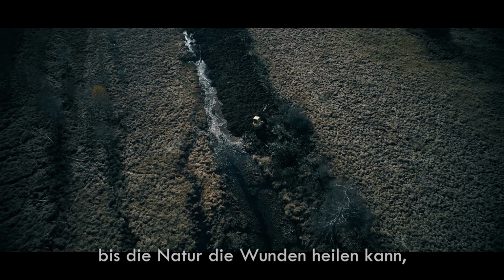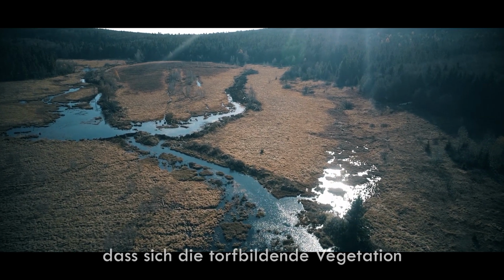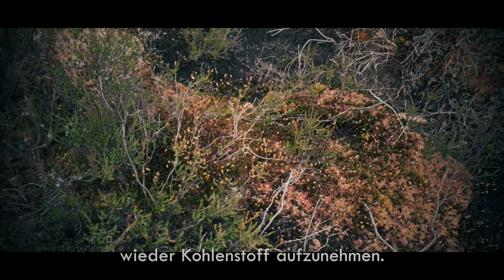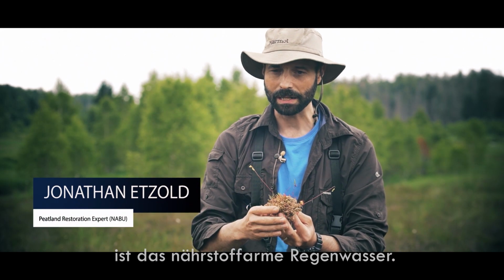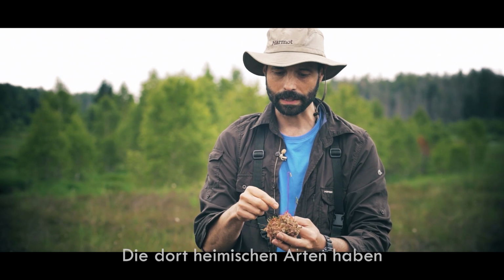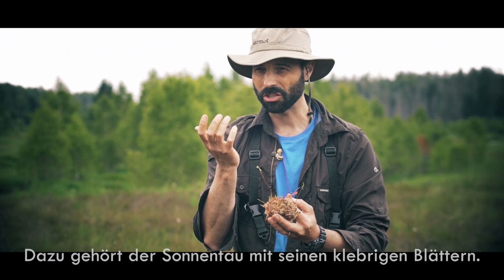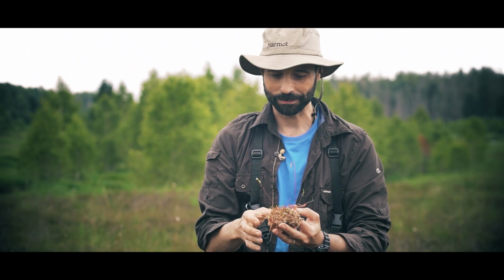It will take some time for nature to heal the wounds caused by humans. Modeling results show that peat dome typical to natural peatlands will quickly recover, because from now on, the wound cannot continue to bleed on, and peat-forming vegetation will start with carbon absorption. The only water which is feeding this peatland is coming from the rain, and the rain does not have much nutrients. So there are some species that can cope with the nutrient poor conditions, and that is the sundew. It has sticky leaves, and it can catch insects and eat insects to feed itself.